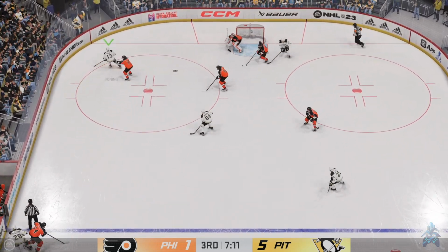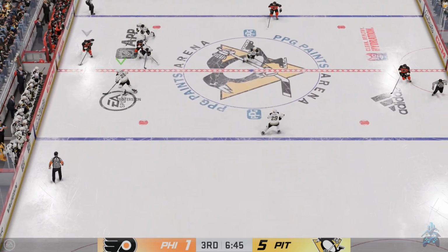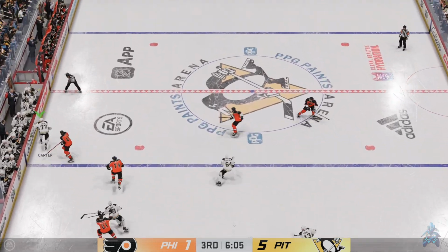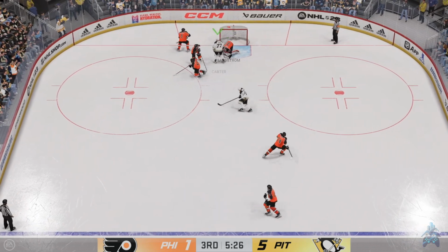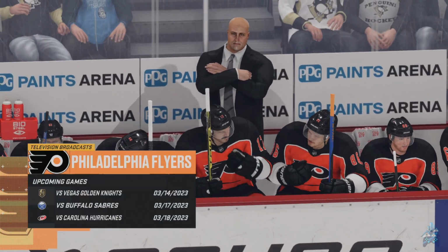Trying to be a little fine with it. This is a good goaltender. You know you have to make a really great shot to beat him, but he just fires it wide. Dumps it in. Pittsburgh's got the puck along the boards. From the left side, they enter the attacking zone. Here's a shot. Stopped by the goaltender. Oh, he reads the play really well to get out and aggressive to make that save.